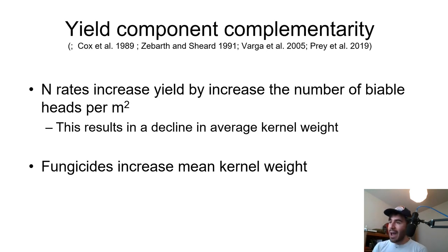And so we have this complementarity. Nitrogen rate will increase the number of heads per meter squared, and fungicides are going to ensure that those kernels are not going to have a reduction in kernel weight. So we have this yield component complementarity between these two crop inputs.